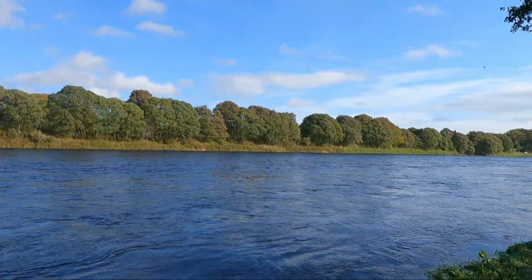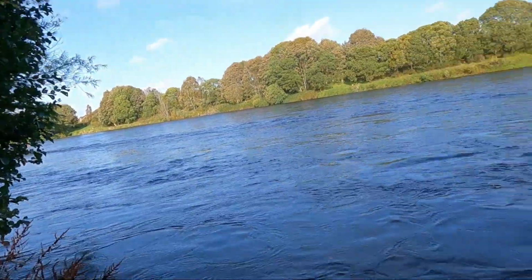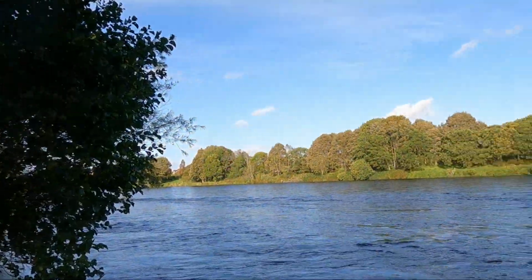Today I'm having a few hours this afternoon at Walkmill. The river's up, I think it's about 6.5 feet on the Balathy gauge. Big water, still got a fair amount of colour in it, but getting better all the time. It is on its way back, it's dropping down. So I'm going to give this a go.